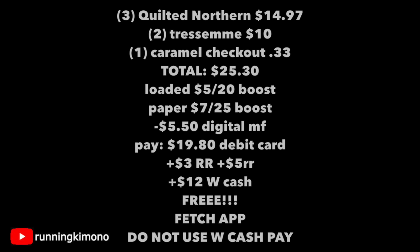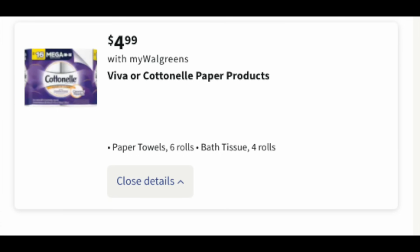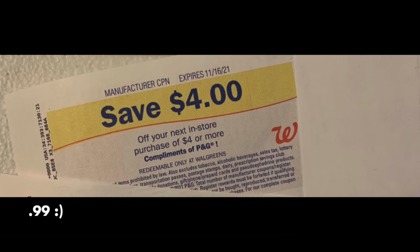Okay, so now we're looking at the Viva paper towel or the Cottonelle products. They are $4.99, which is a really great price point for these papers. If you're a paper towel snob, Viva is the best. So you know what I would do? Last week we were getting this $4 register reward. Throw in one of those and you're paying 99 cents. I think that's just a super smart move.